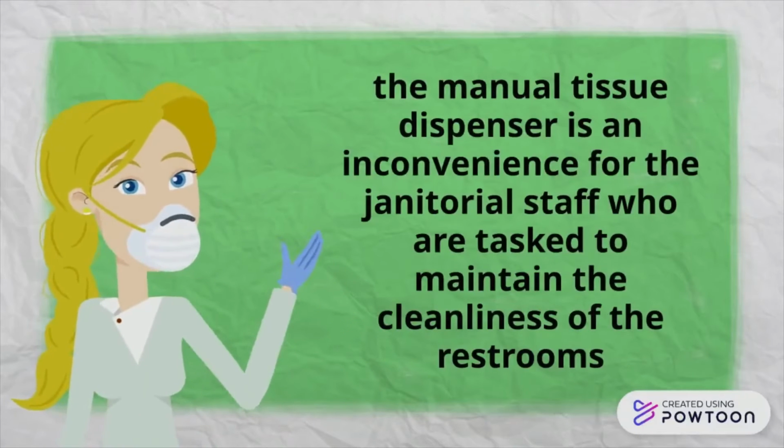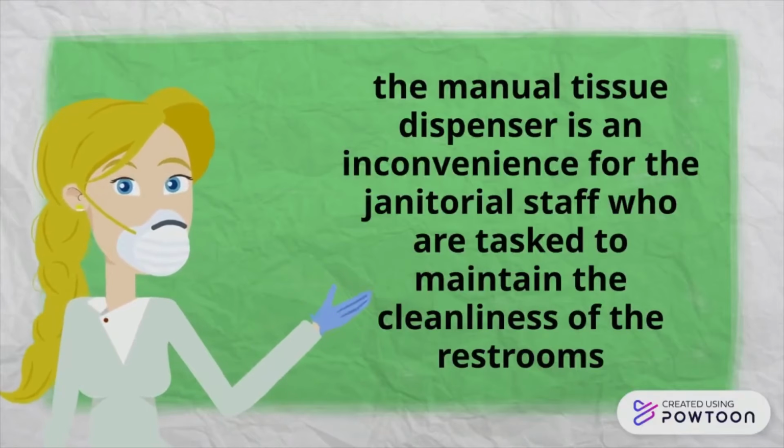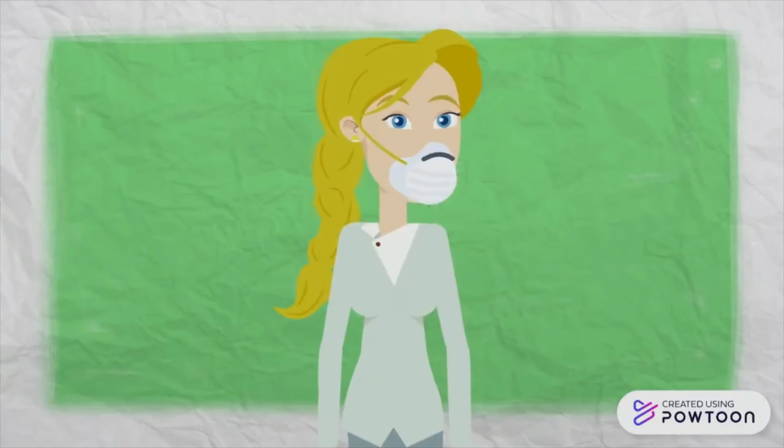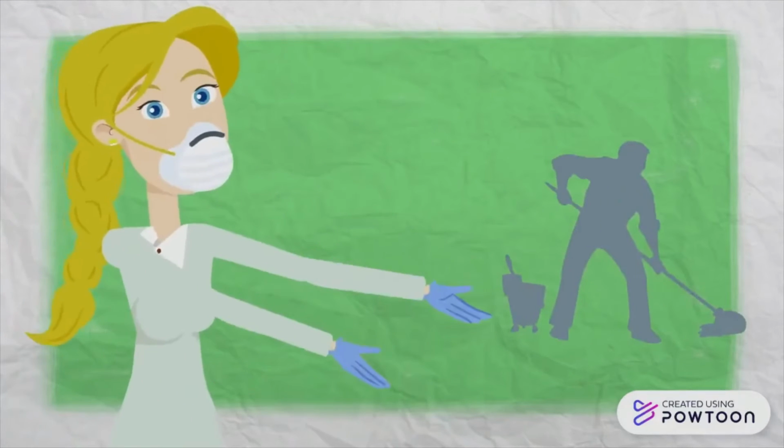Fourth, manual tissue dispensers are an inconvenience to the janitorial staff who are tasked to maintain the cleanliness of the restroom. Despite the fact that custodians are indispensable, they are often overworked and undervalued. Although it seems unlikely, manual tissue dispensers are burdensome for the janitorial staff.